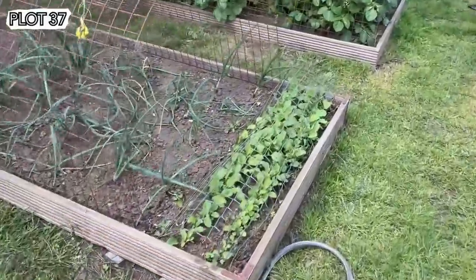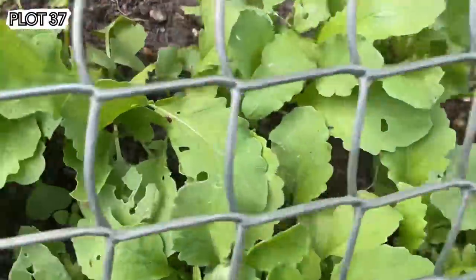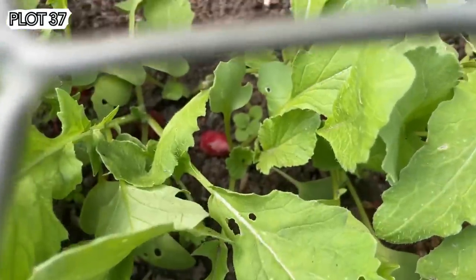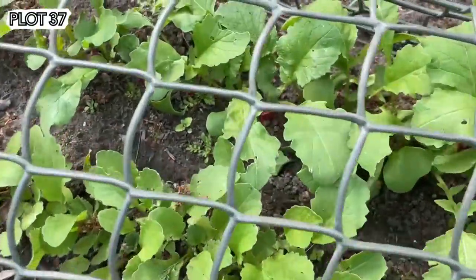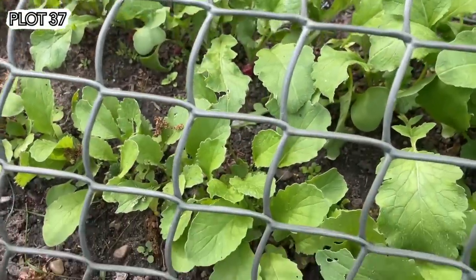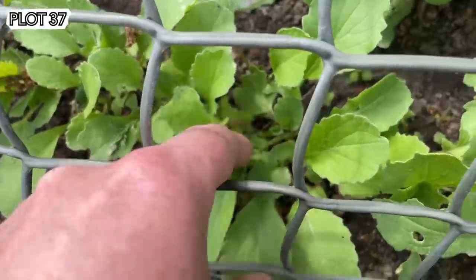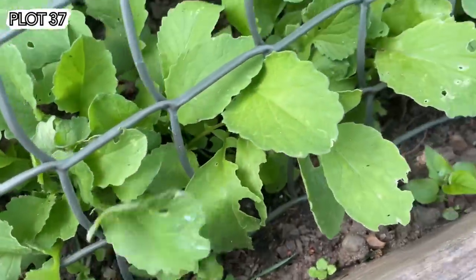Sad times. This is the radishes that we sowed really not very long ago. And you can see they are forming radishes in there. Mum has been eating them. She's been going past. Two different sorts. That was the red one there, and then this one on this side should be purple, but I think it's a bit slower. Haven't got much going on that side just yet.